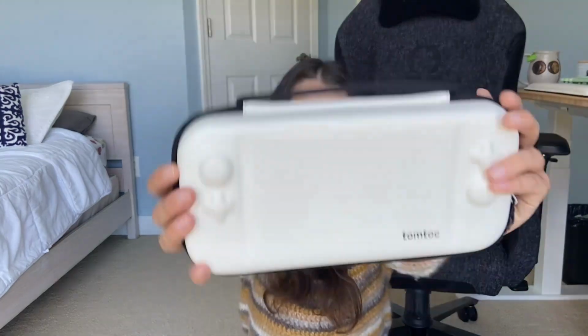First things first, another wonderful present from the people at TomTalk. I actually had no idea I was getting this case. Usually I know when I'm about to get a case, but this one just kind of showed up out of the blue and it's kind of neat. So this is the bigger fancy case, which is really interesting. I didn't know they were coming out with this. This was kind of a big surprise for me, but it's really nice.